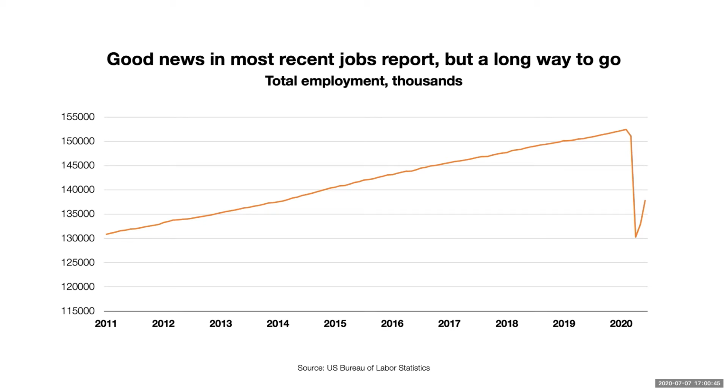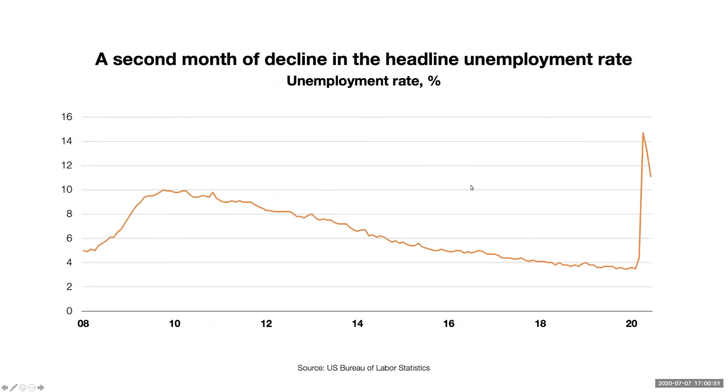One of the other important numbers that we get from the BLS Employment Situation Report is the overall unemployment rate. From the month of May to June, the unemployment rate fell from 13.3% to where it is today at 11.1%. Obviously, it's great to see this decline in overall unemployment. But again, as this chart shows, we do have a long way to go before we get back to the low unemployment rate of 3.5%, 4% that we had before all of this started.